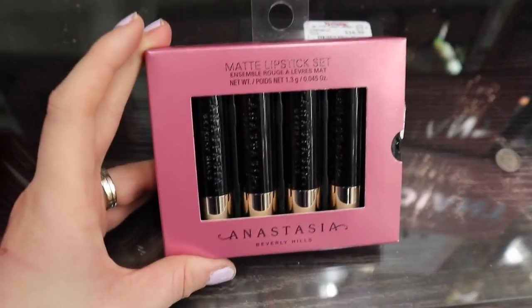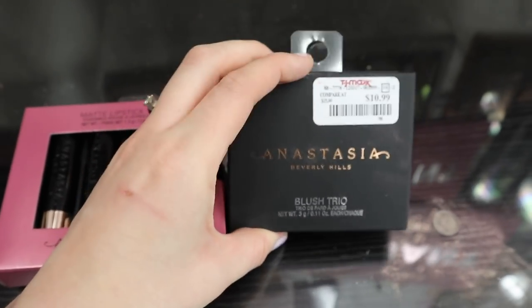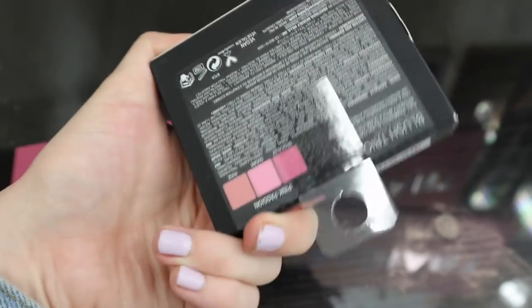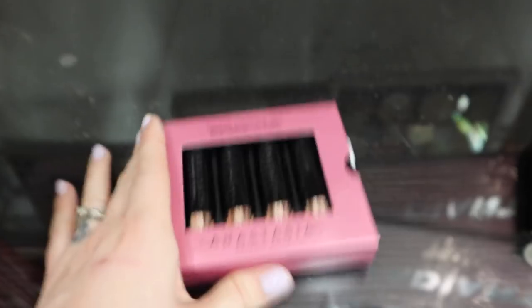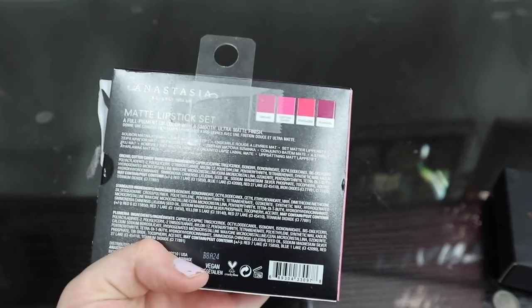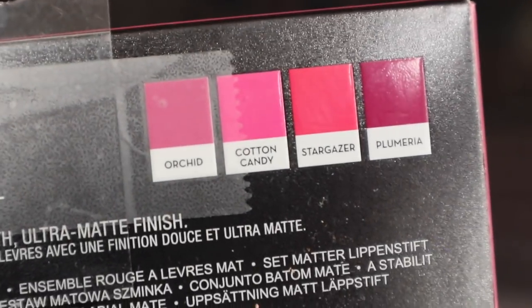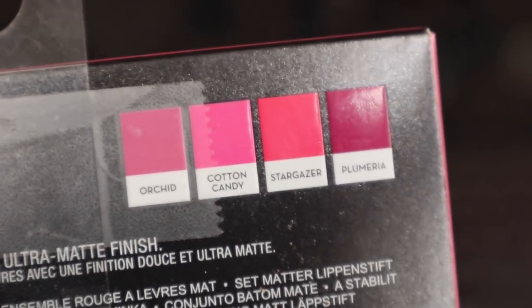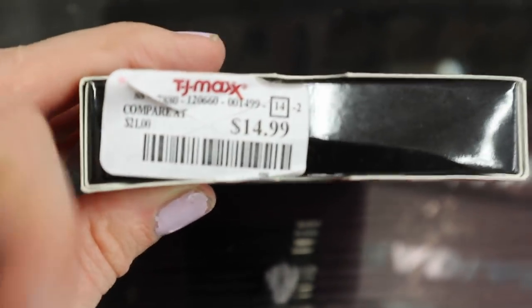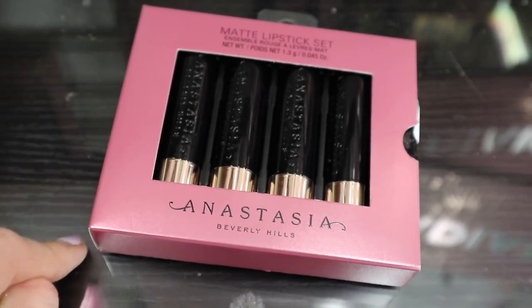And then randomly, I found some lonely ABH products. The Blush Trio, seen it a few times, $10.99. This one is in Pink Passion, but this one is totally new. This is their matte lipstick set in the, what is it, the Berry Collection? Not entirely sure if that's what it's called, but it has berry tones in there. They have Orchid, Cotton Candy, Stargazer, and Plumeria. It is for, ooh, dust on it. That's kind of gross. $14.99. Not a bad little set. I think these are about $20, but I'd have to double check the price.